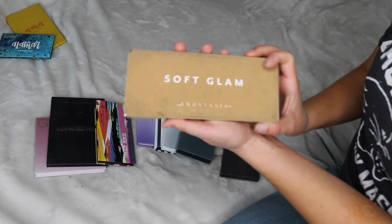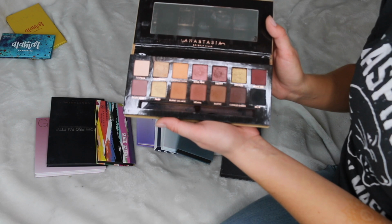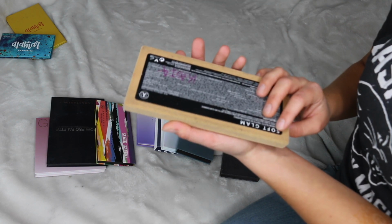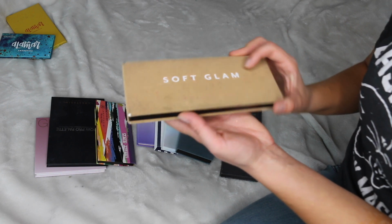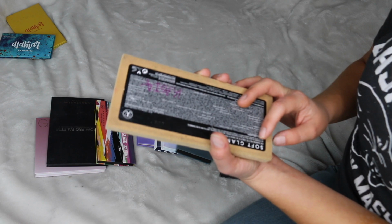Another palette that I absolutely love. This is still going strong, even though it's got some good dips in it. It gets used quite a bit. This is the Soft Glam palette. This kind of lives in my kit, actually, in my makeup artist kit. It is an essential tool for makeup artistry, and I'm gonna keep that one.